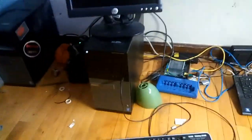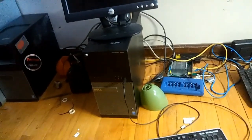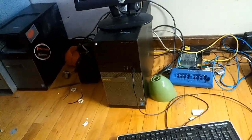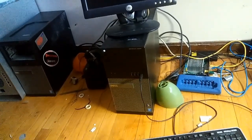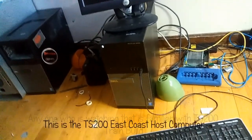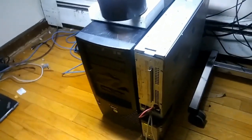Even these little Dell Optiplex machines have that front panel sensor. This one at least does. And on these little Optiplex machines, when you remove that sensor, the CPU fan will go to max. Right now, this one's just running at max because it's under a lot of load. So that's why that's going off. Now, yeah, that's all I have to say about that.